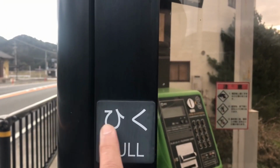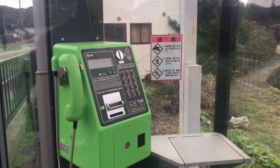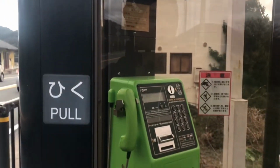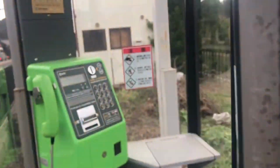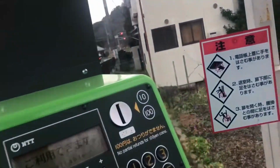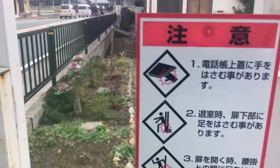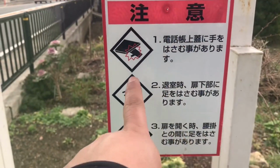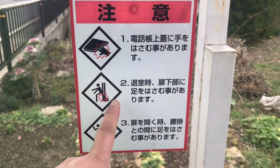You can find the rates posted on the telephone itself, or you can ask at a nearby convenience store or information center. Maintenance: public telephones in Japan are generally well maintained and clean, and they are serviced regularly by telecom companies. However, you may occasionally come across a phone that is out of order or in need of repair.